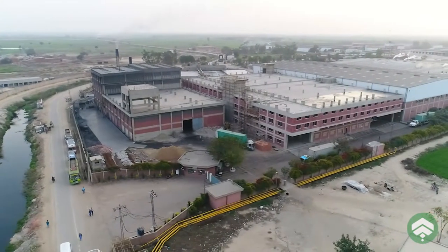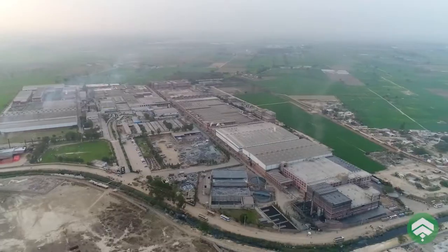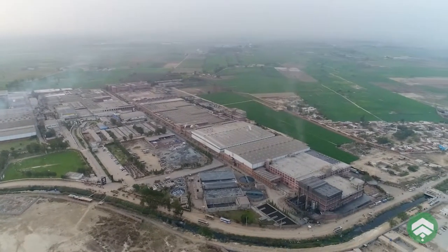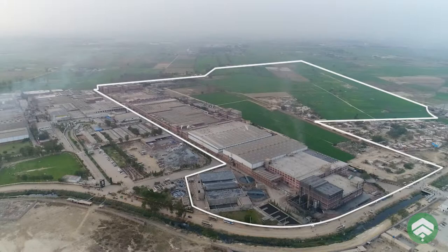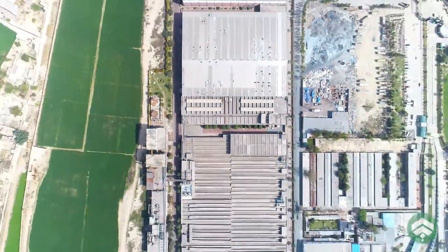The story of Indus Home began with the inception of Indus Dyeing and Manufacturing Company Limited. 60 years and countless bales later, it has grown into one of the biggest textile groups in the country. Today, the group's turnover exceeds $300 million worth of materials.